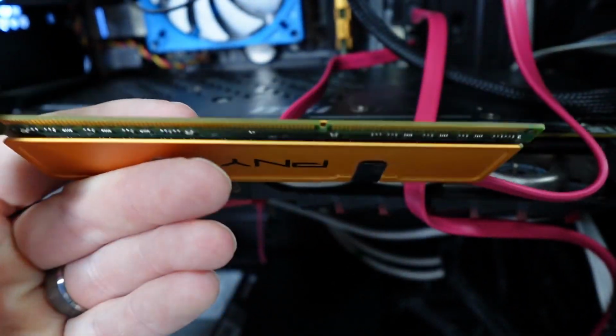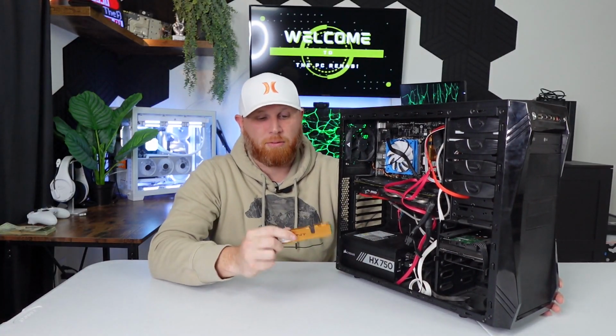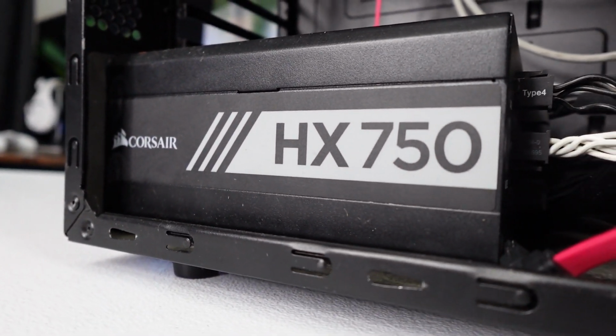So we are gonna have to figure that out because we want at least 16 gigs of RAM because it'll make it more desirable. And to power this entire thing is a Corsair 750 watt power supply, which is way overkill for this computer, but it came in the system, so we're gonna keep it around.